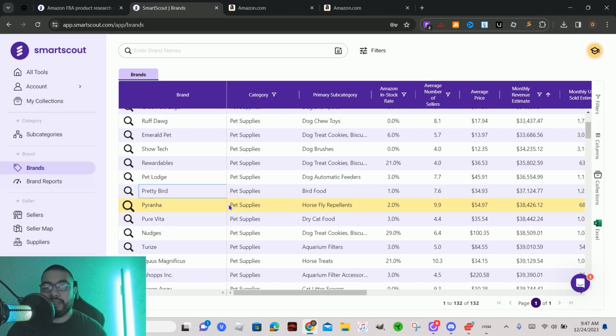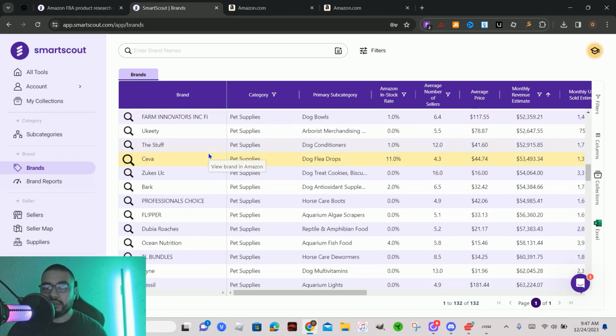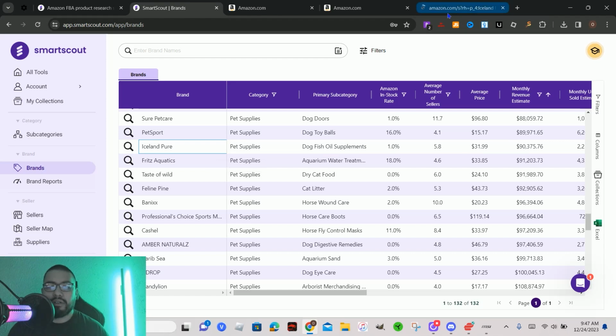But yeah, I mean, guys, you're literally just doing this one by one, scrolling through each brand until you just have a whole list of suppliers down, ready to open accounts with, ready to buy products from. So let's try one more. Try this one, Iceland Pure.